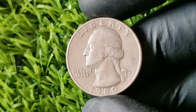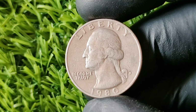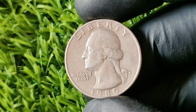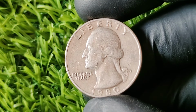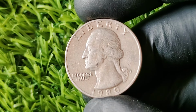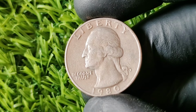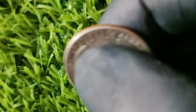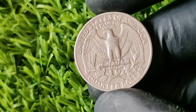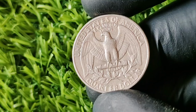The Washington quarter was introduced in 1932. It featured George Washington on the obverse, the front side, for those new to the coin game. By 1980, the design was still the same, but the materials and minting had changed a bit. Now the 1980 D quarter was minted in Denver, hence the D. It's made from copper nickel clad, not silver, which makes its high value even more surprising. But wait, there's a catch. Not every 1980 D quarter is worth millions. There's something very special about the rare ones, and that's where the story gets juicy.